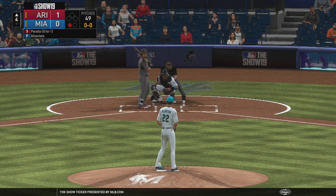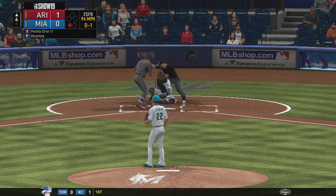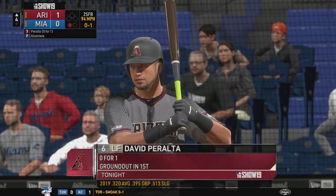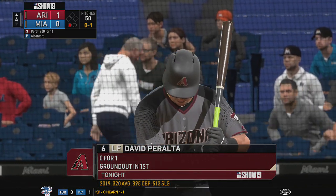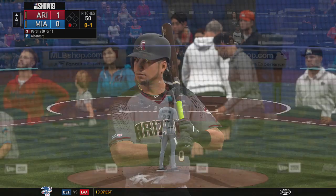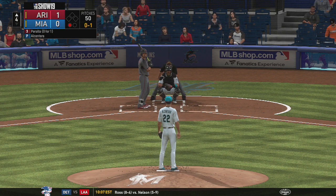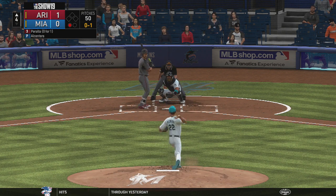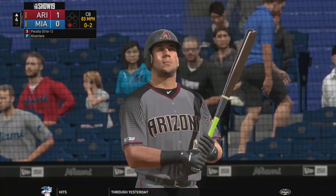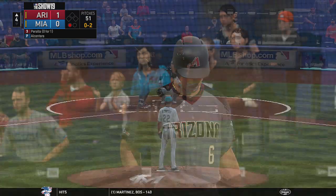In now, David Peralta. As he will take a look at a fastball in there as that strike zone expands just a little. It's 0-1. He's 0 for 1 after grounding out in his only trip to the plate so far. The windup and the 0-1. Good power curveball there, and he's in control. 0-2. Not looking good after being down 0-2.